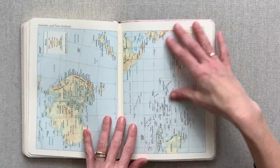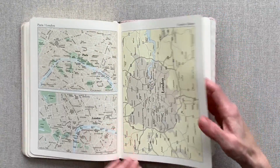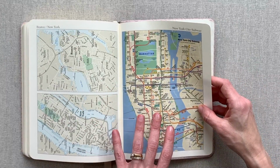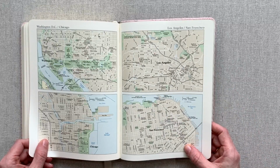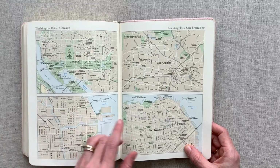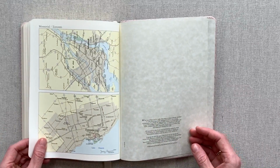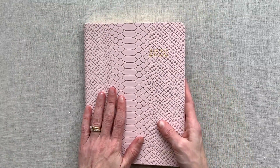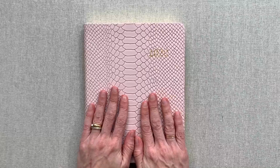Australia and New Zealand, Paris and London, Boston and New York. So you get into like the New York City subway here. Whoa. You have Washington, D.C., Chicago, L.A., and San Francisco, and Montreal and Toronto. So a very extensive map system. So that is the Vertical 2020 date book from Graphic Image.